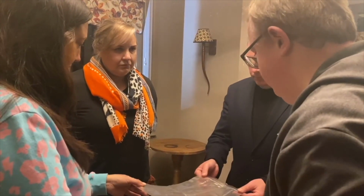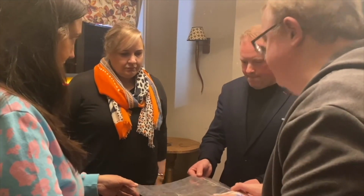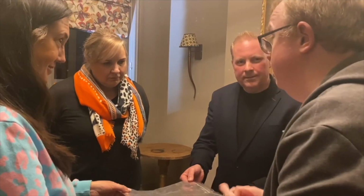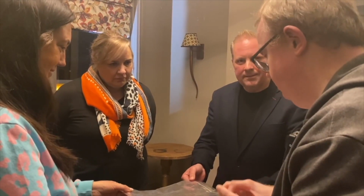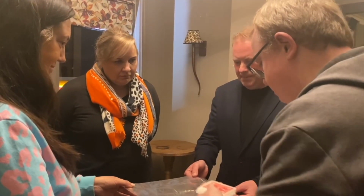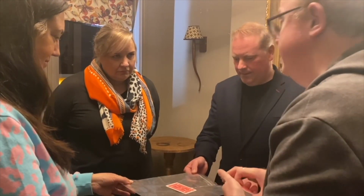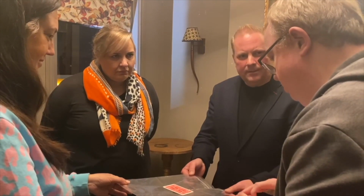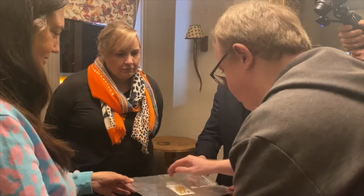Perfect. Here's the idea. There's a magician called David Blaine who years ago did an amazing trick where he took a deck of cards and had somebody choose a playing card, and he threw the deck of cards at the window, and the card that they chose fell through the window. We're going to try my version on a budget.